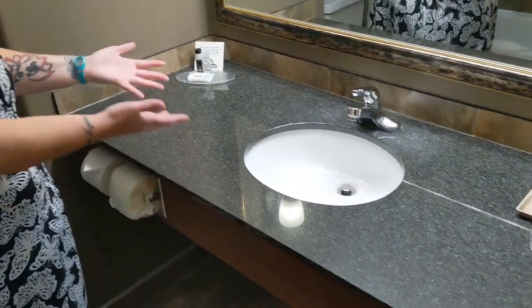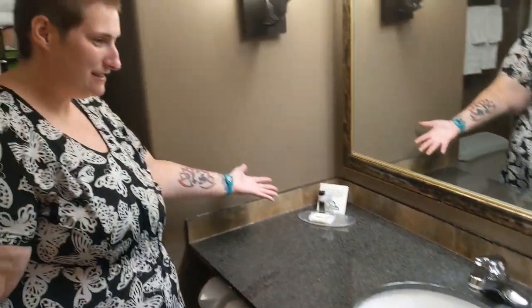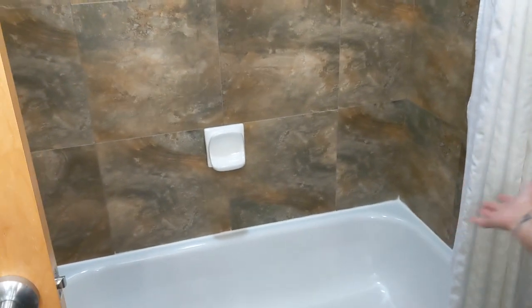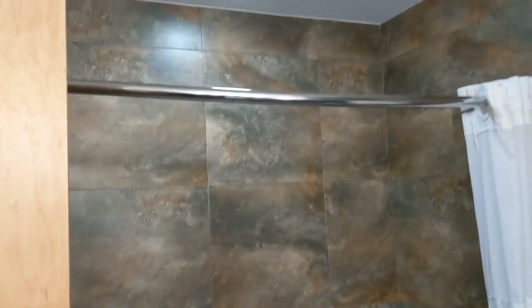So, standard bathroom, you got your normal countertop with a sink and some toiletries. And the toilet, always important in the bathroom. And your bathtub. Normal looking bathtub.